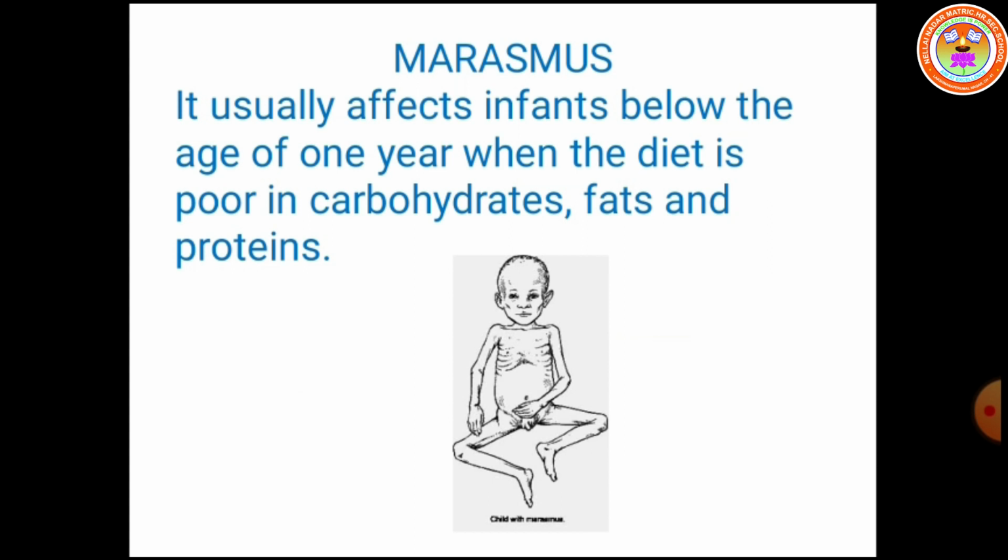Infants below 1 year old are normally affected by marasmus because their diet lacks protein. They consume a very poor diet in which carbohydrate and fat are low and protein is very low, so they appear with a very weak body, swollen head, bony skin, the skin wrapped around the skeleton.